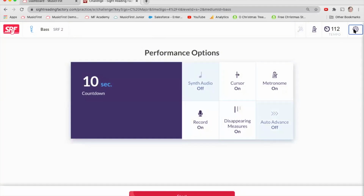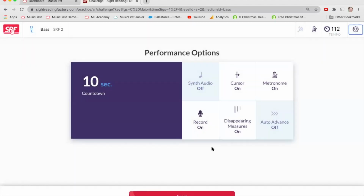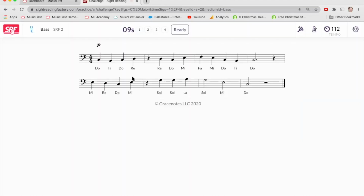And I am going to put in the annotations just so I have something to sing. It's going to give me 10 seconds before I have to start recording. So here we go. I'm going to click start. I get to see what I'm doing. That's fine. All right, here we go. I'm going to get a count in.